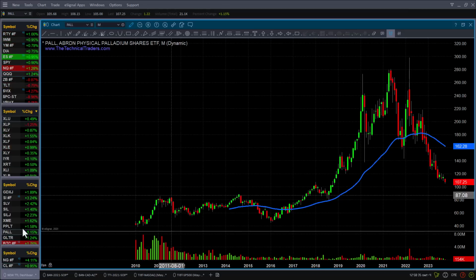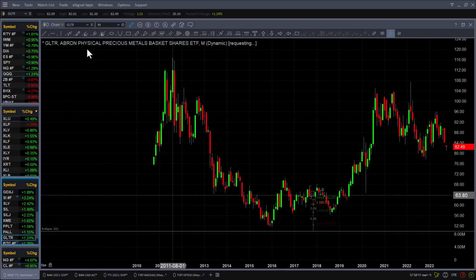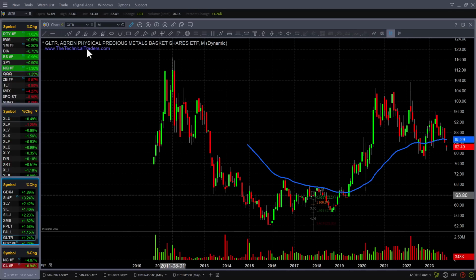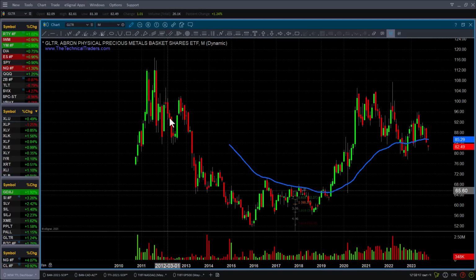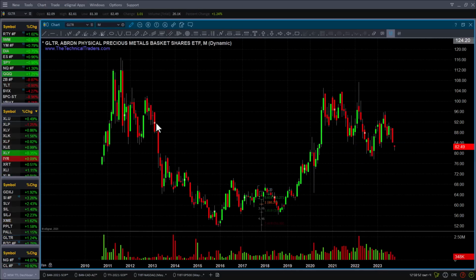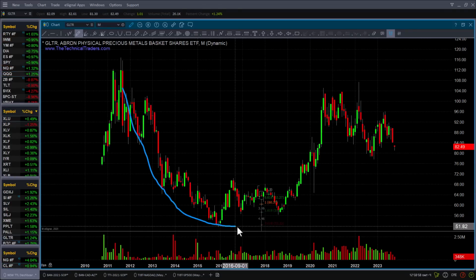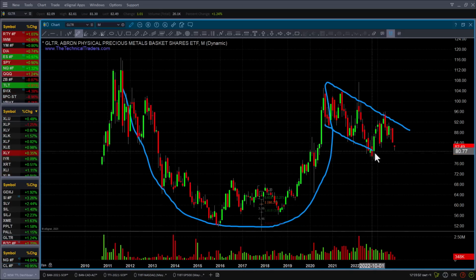But what's a good way to look at all these is through the ETF GLTR. And this ETF here holds gold, silver, platinum, and palladium. And while it doesn't go back really far, it still actually gets the 2012 highs. What I like about this is it gives you a view of what all the metals are doing as a combined group. And if you know chart patterns, this chart pattern here is a giant cup and handle pattern.